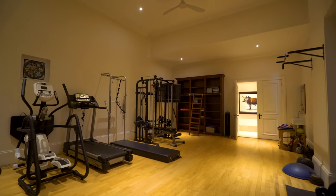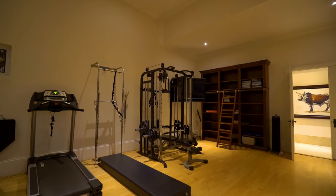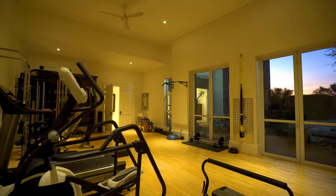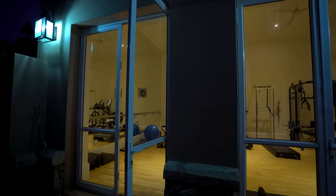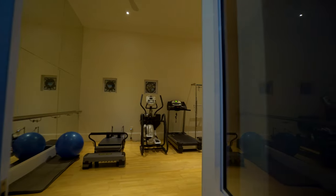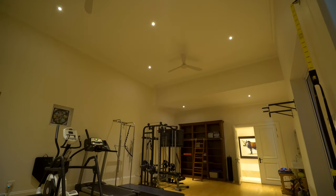Stepping foot in your gym area, you're welcomed by a wide open space with warm wood flooring. On one wall, you've got two windows as well as a door that opens up onto your east wing courtyard with a koi pond and plenty of sunlight. The other wall, however, has a mirror from floor to ceiling, wall to wall, allowing you to practice whatever you need in this gym area. You've got plug points, TV screens, and super high ceilings, as well as two fans and down lighting. It really is one of the most well-equipped and spacious gyms we've seen so far.